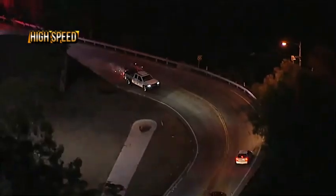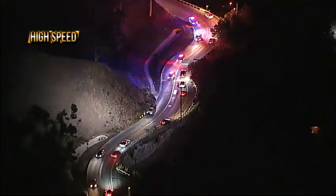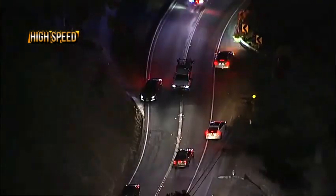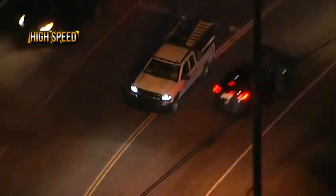There's no way he's going to continue these turns, especially at these speeds, and they're going to close in on him when he does. But again, there are so many innocent people in the immediate vicinity of this. If it ended right now and the vehicle was disabled, there is just so much crossfire, so much collateral in his way here, civilians that are just in danger every time.